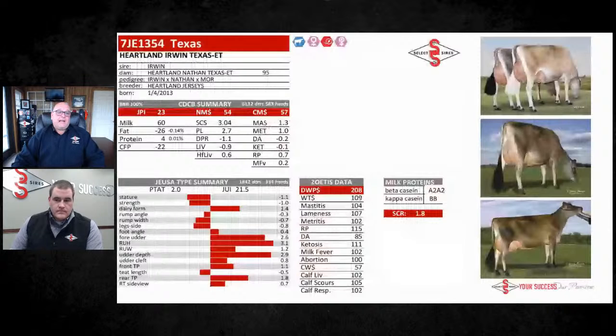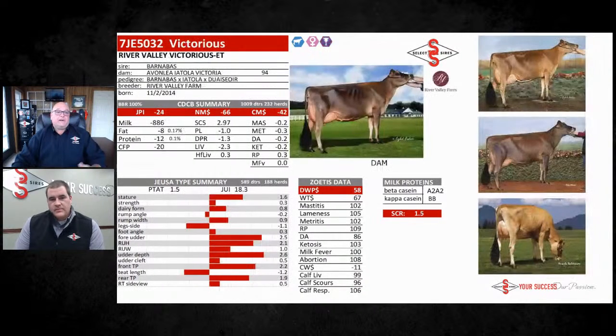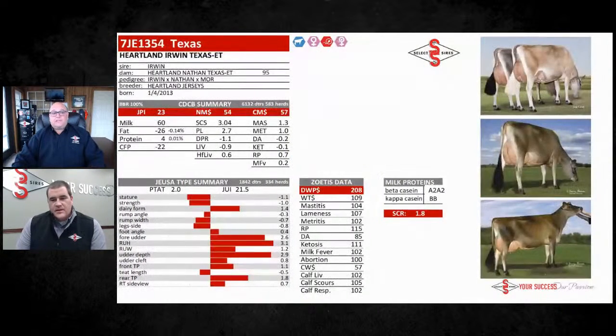Great cow family, 95-point dam. Bred out at Heartland. He's been in the lineup for quite some time. And 21.5 JUI, 2 points of type, bar chart to the right, does a lot of things right. And the daughter pictures, just tremendous, great cows. People talk about Texas daughters all the time, and they're just really balanced cows, and he settles cows. 1.8 on his SCR.